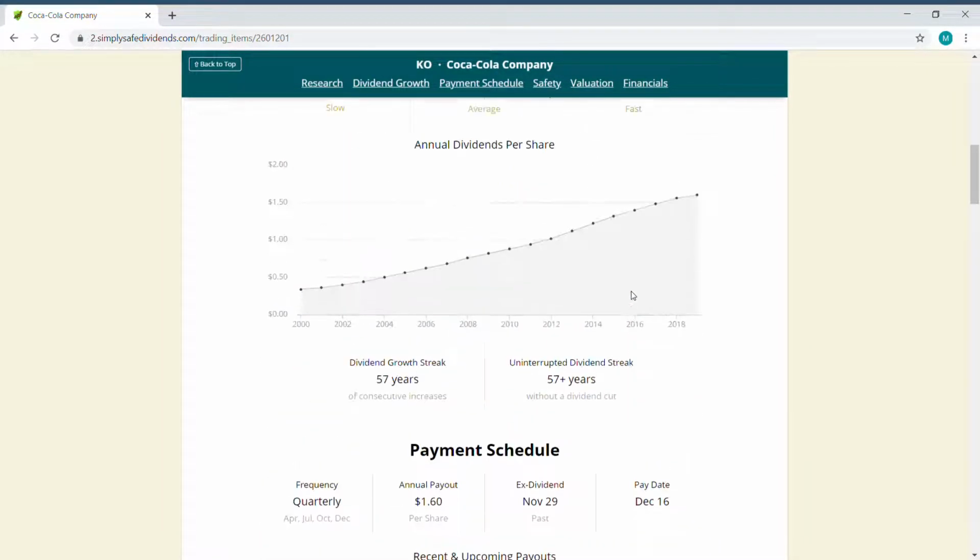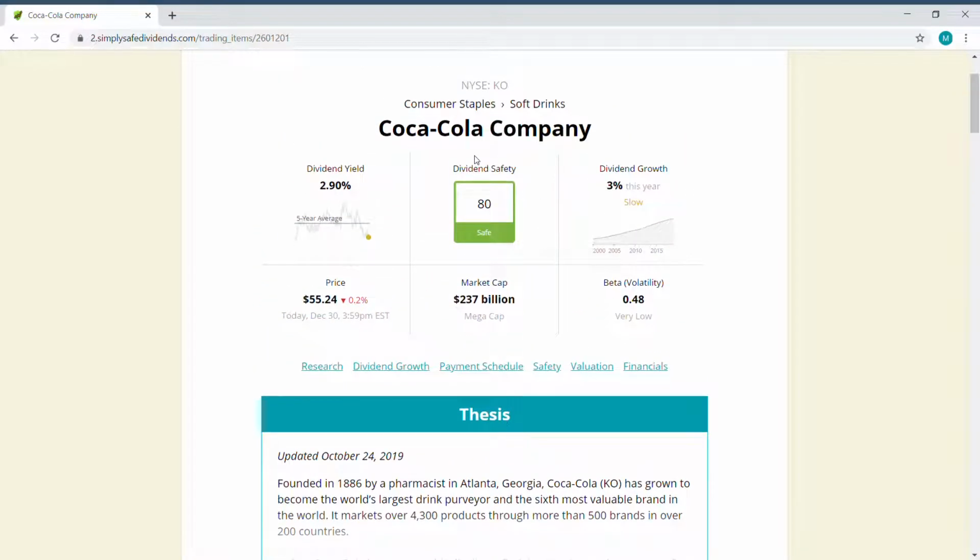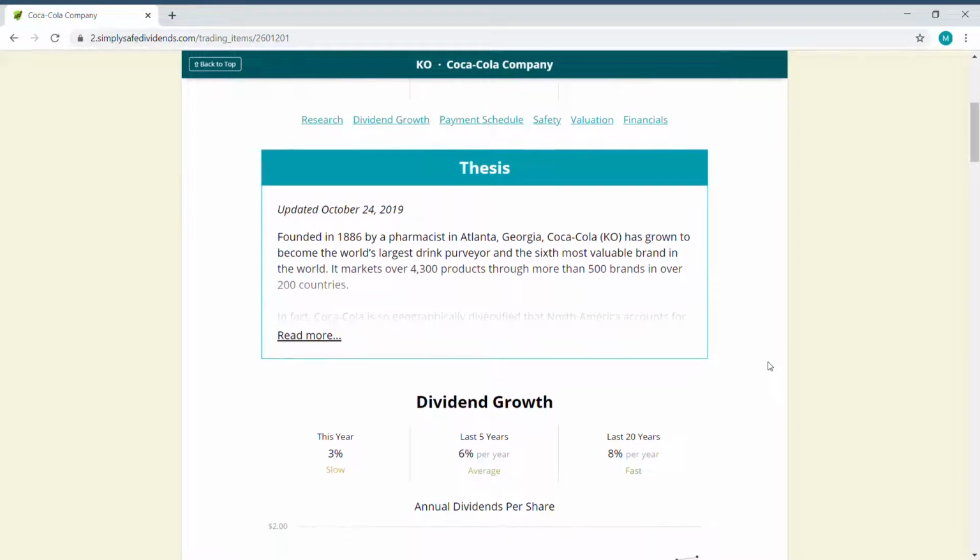So from the top here we have this dividend safety score. I like to look at that, and then you can see their yield is right here, and you see they have a 5-year average here. So since the yield is low, if the company didn't lower the dividend yield, then likely the stock price has gone up, which causes the yield then to go down. You can see here Coca-Cola is a huge company, $237 billion. Their growth is pretty slow over the past year, but they have more data about that below. And then you can see their beta is 0.48, so that's pretty low. So they have that for all of the stocks.